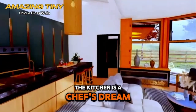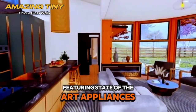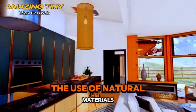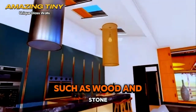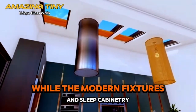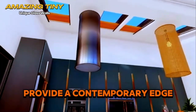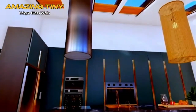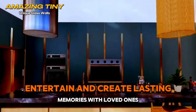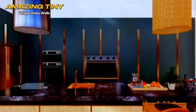The kitchen is a chef's dream, featuring state-of-the-art appliances and ample counter space for meal preparation. The use of natural materials, such as wood and stone, adds warmth and texture to the space, while the modern fixtures and sleek cabinetry provide a contemporary edge. This is a kitchen that invites you to cook, entertain, and create lasting memories with loved ones.